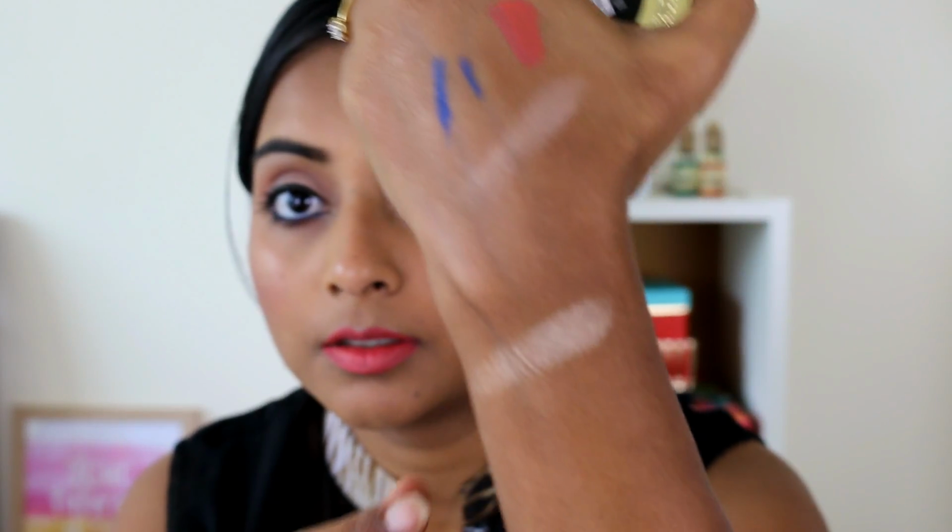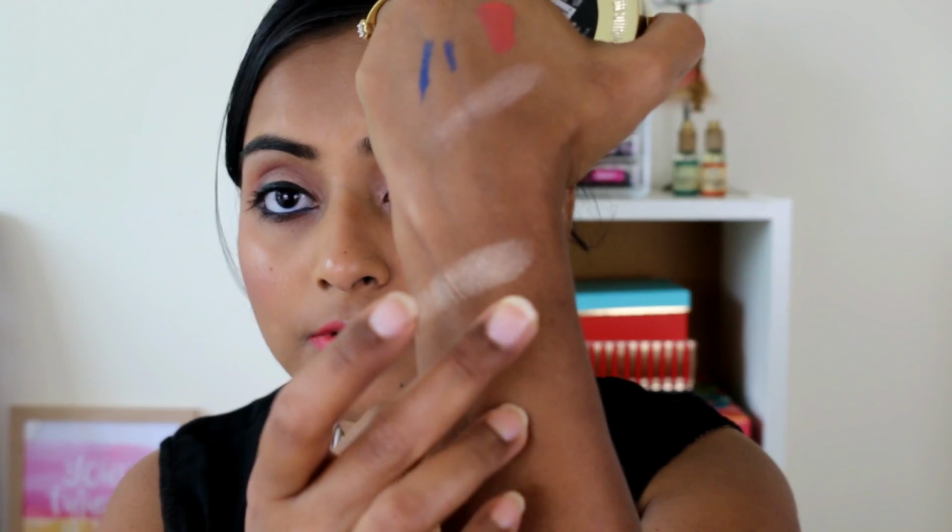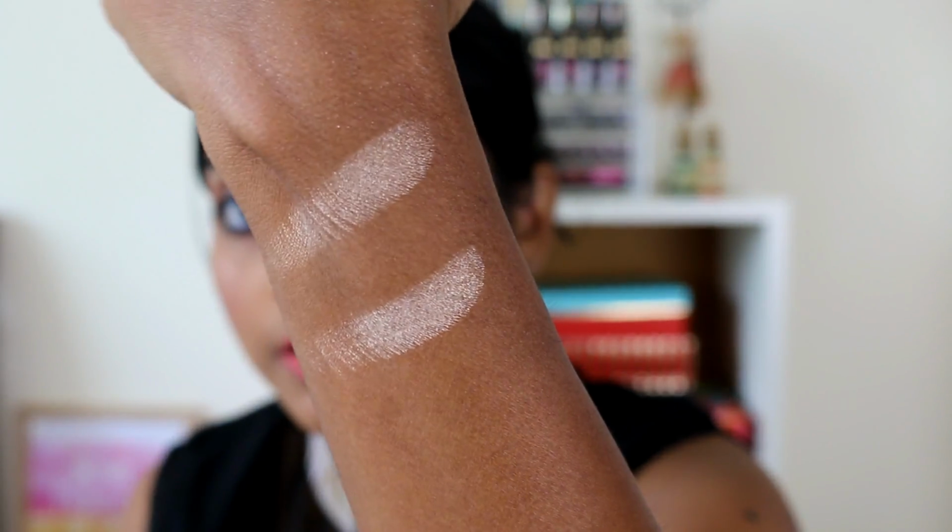Let me swatch quickly. So this one is 50. I don't know if you can tell. Probably if I can someday show it to you on face, I will do that. And this one is 80. They look very similar when applied, so you can just get one of them. I did really like this LA Girl Strobe Light strobing powder. These are excellent quality.